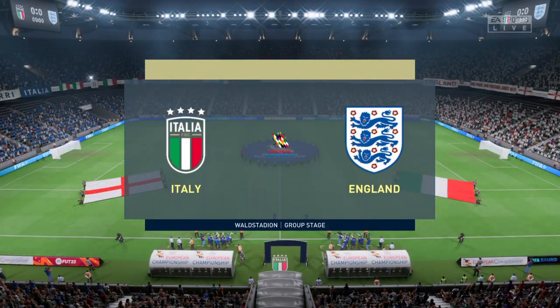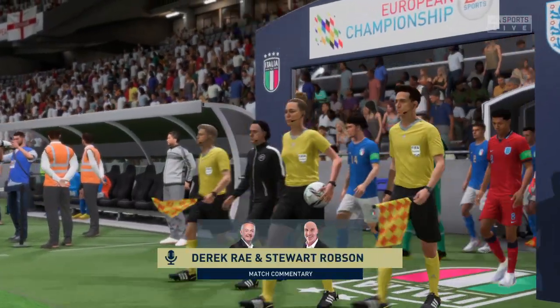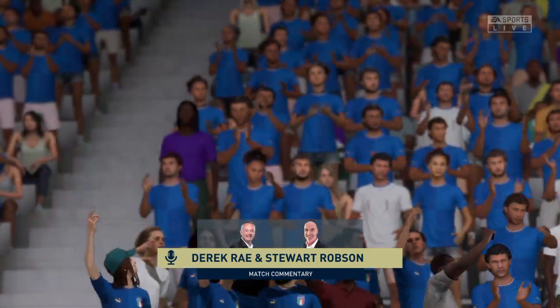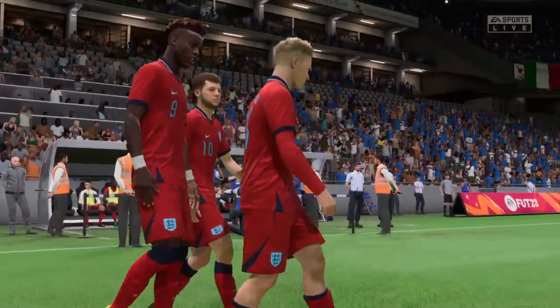Well, nights like these are just what you hope for as a spectator. A warm welcome. My name is Derek Ray, positioned here on the commentary gantry, and sitting next to me, ready to give you all the analysis, is Stuart Robson. And what we have for you is this European Championship group stage confrontation.